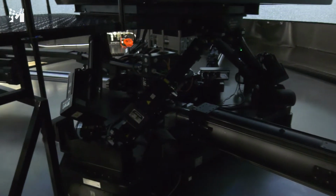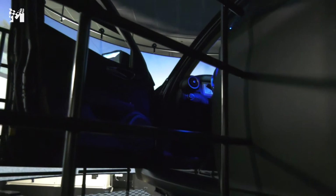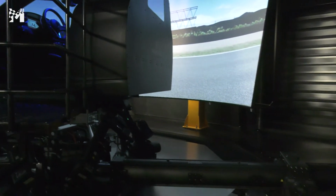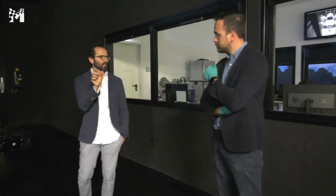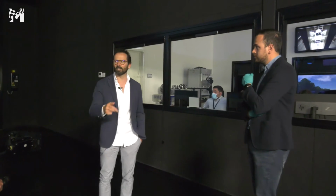You could have checked the results only on the racetrack, but now we have made these two setups. We have changed these two setups. We are going to change again in the next hours. Then we are going to check the results, and tomorrow in the morning we are going to drive on the racetrack to make sure that the car reacts in the proper way. So the higher the interaction is, the better the correlation is.